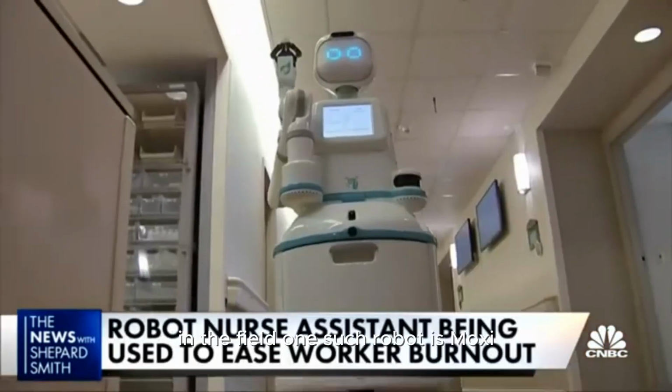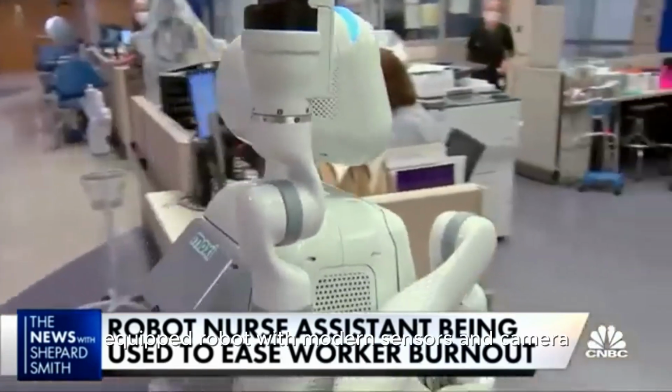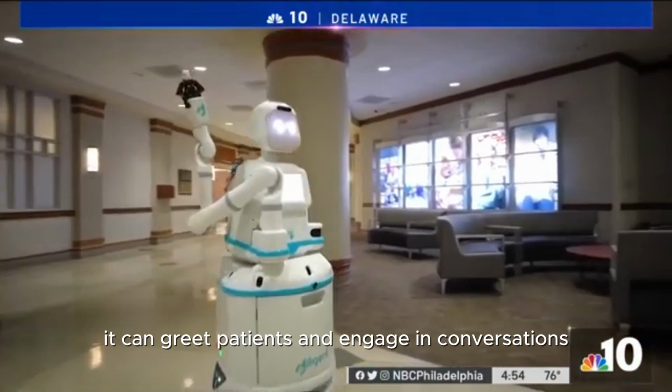Now, nursing can be an overwhelming job, but robots have been helping to combat the burnout in the field. One such robot is Moxi, a product of the company Diligent Robotics, established in 2017. Moxi is an AI-equipped robot with modern sensors and cameras so that it can autonomously roam healthcare facilities. It can greet patients and engage in conversations.